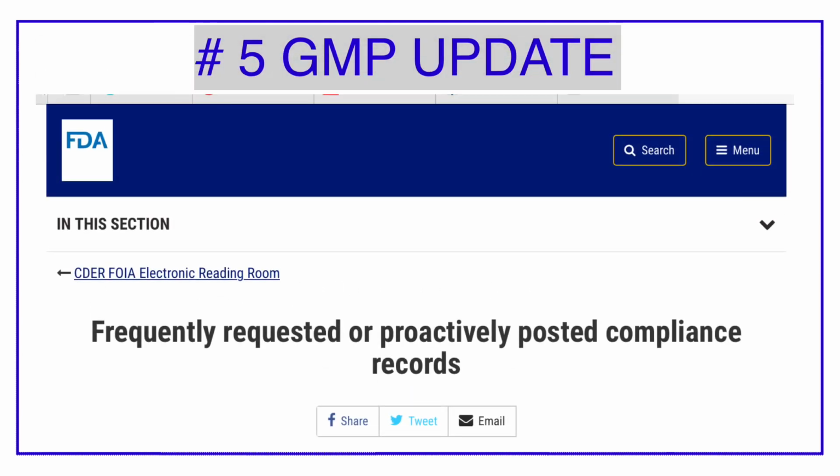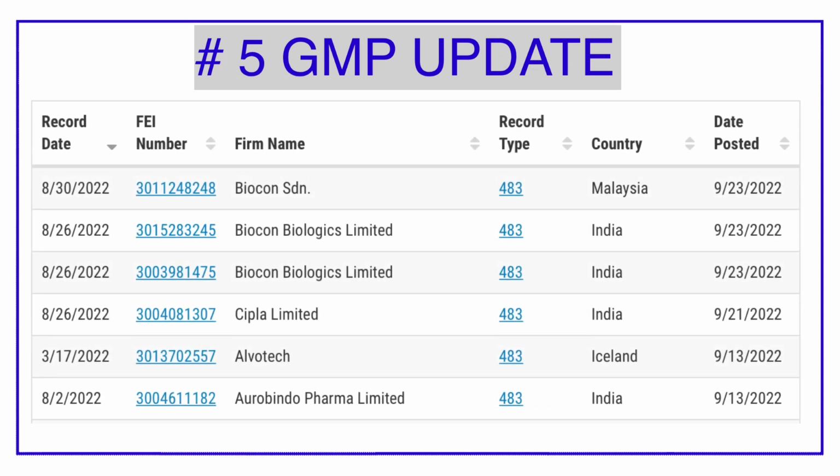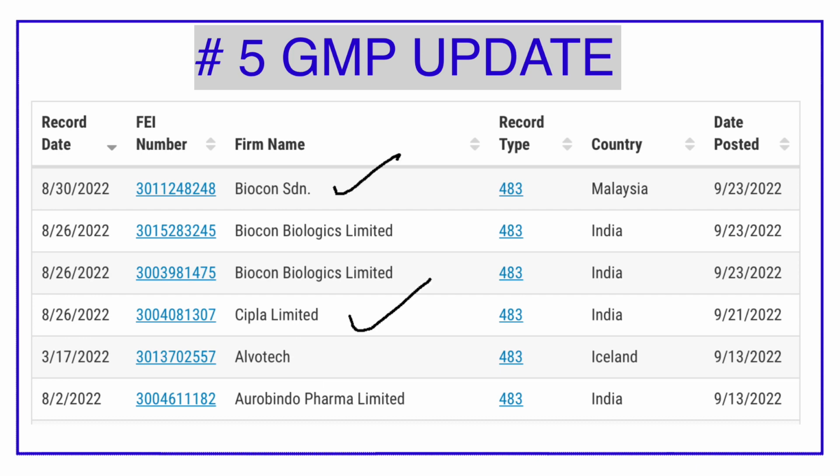Now comes the next GMP update, and to know more about this GMP update, we will visit the US FDA website and we will see what are the recently uploaded Form 483s of Indian pharmaceutical companies. So here you can see for the month of September 2022, FDA has uploaded Form 483s for Biocon, Cipla and Aurobindo Pharma.